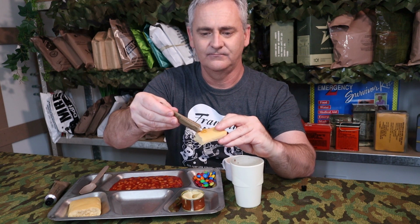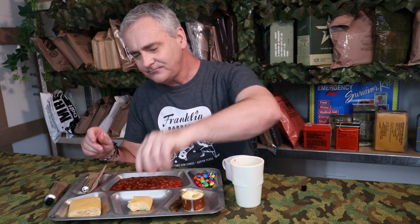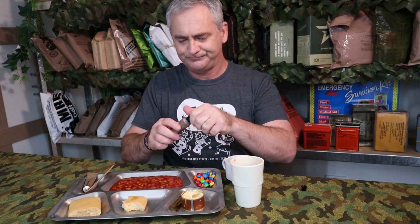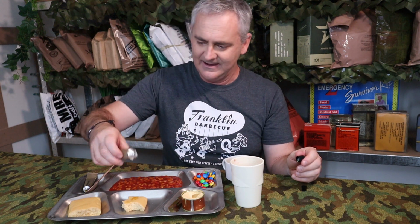What I might do is try a little bit on our bread. There we go. Give that a try. Yeah, that's really good. Anything on this bread goes really well. Definitely does. What I also might try is some of our sweet condensed milk. Now, you do get a huge serve of sweet condensed milk, so you've really got to try and use it wherever you can.